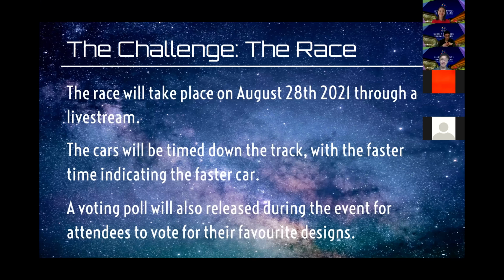Now, the cars will be raced down a track and they will be timed. The way we know a car is faster is it will have a faster time down the ramp. And in the time of voting for the design category, we will have a poll released during the event so the attendees may vote on their favorite designs.